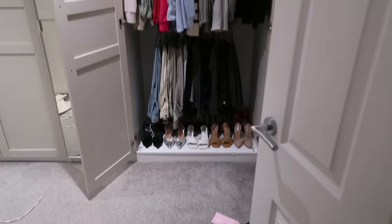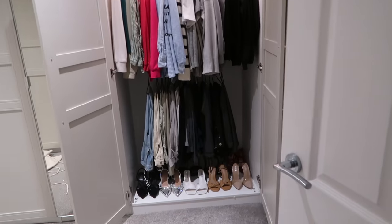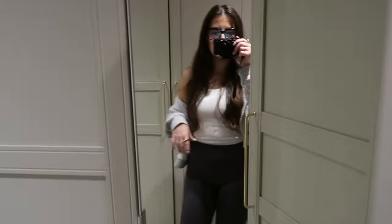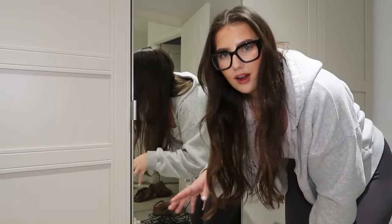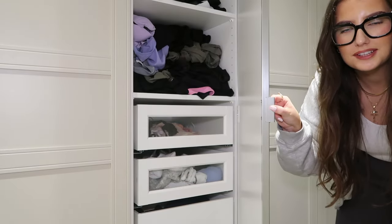So this is currently what we're looking like with all the mess, but then da-da, this looks so much neater, so much better, and I've got so much room for more things. The next thing we are going on to is this one. I don't actually know if anything is going to fall out of this one. I don't think it will, but this is what we're dealing with.